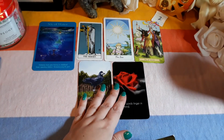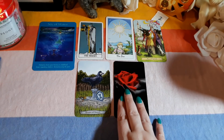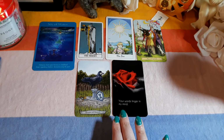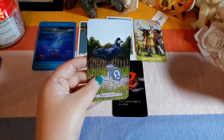So this is someone who, in romance, really likes to chase someone, but when they feel like they've finally gotten them, they lose the thrill of it. That's interesting that that's coming up. But your words to them really linger in their mind, and I feel like they kind of want to chase after you and respond to something that you've said to them. Sometimes the Knight of Swords can be a little bit of a hasty energy in communication. They really boldly speak their mind, sometimes in ways that can be kind of hurtful. I don't necessarily get that energy with this deck.